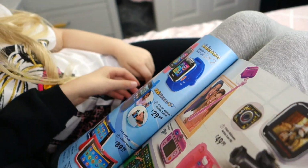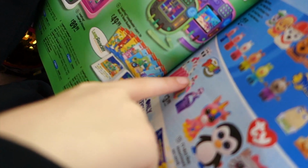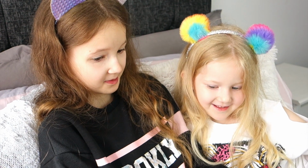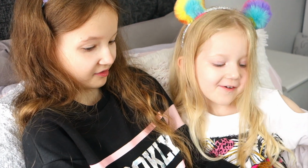Yeah. Cool. Whoa, look at these fidget tangle pets. They're so cute. You can twist, shape and fidget with them. Wow, Iris, I think our Christmas list is going to be pretty big this year because Smyths has got lots of cool stuff.